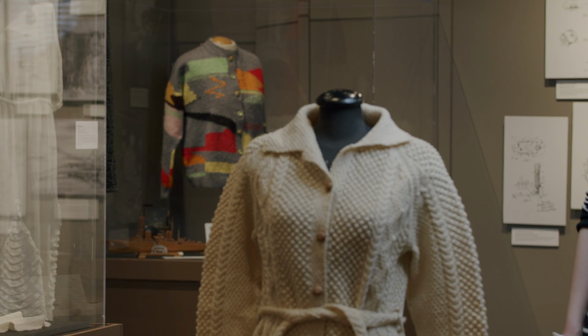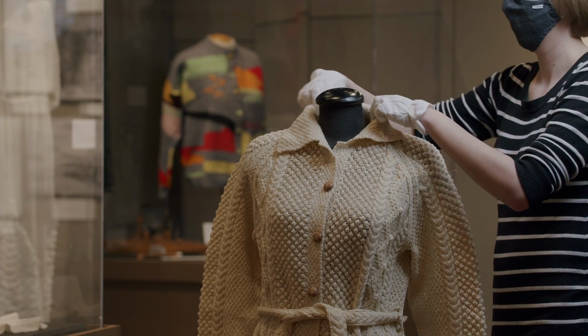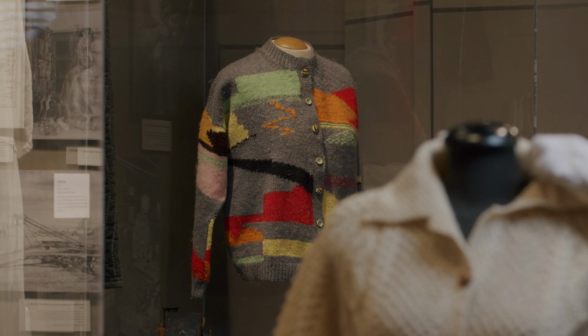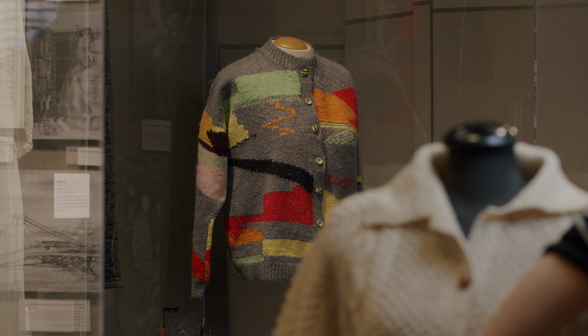I certainly think one of our donors, Barb Cavers, would agree with me on this. When she approached the museum with a number of items in February of 2019, she included in that donation these two lovely handmade knit sweaters. Both of them were gifts from different makers in her life. This lovely cream one was a gift from her then mother-in-law, Alice Jensen, who made it in the 1980s. And this bright, fun creation was knit by Barb's own mother, who made it for her in the 1990s.